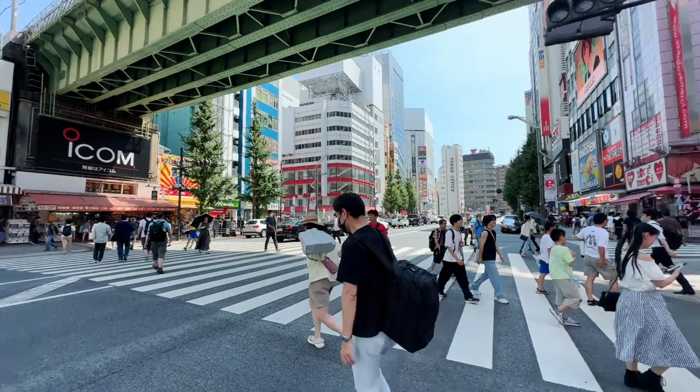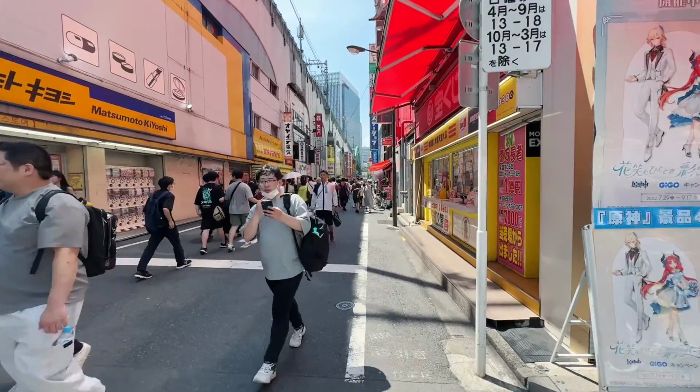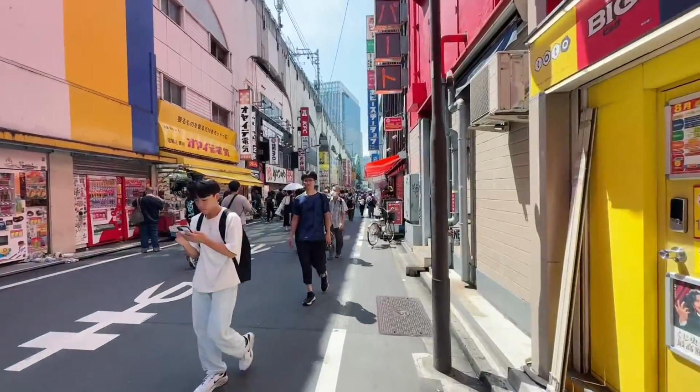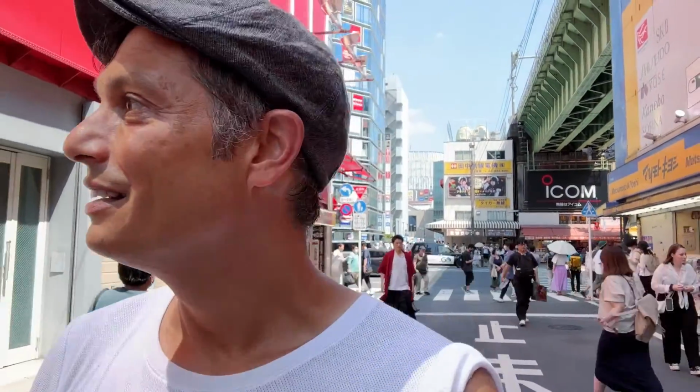All right, after you've crossed the street, what I like to usually do is to go straight in. I take the first right, because this is what we would call Maid Cafe Alley. And it's where a lot of maid cafes have the girls out there trying to recruit you to come into their shops. They're also the shyest ones to be filmed. So, you know, we'll just walk through there. Don't want to put anybody on the spot.